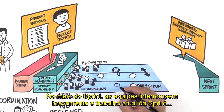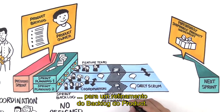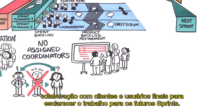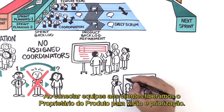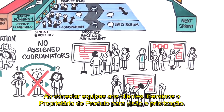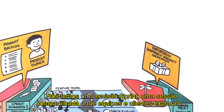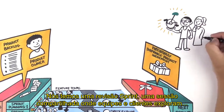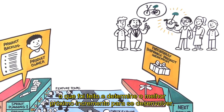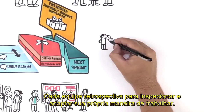Halfway through the sprint, teams briefly pause the current sprint work for product backlog refinement, collaboration with customers and end users to clarify work for future sprints. By connecting teams to customers, we free up the product owner for vision and prioritization. We have one sprint review, a shared session where teams and customers explore what was done and determine the best next increment to develop. Each team retrospects to inspect and adapt its own way of working.